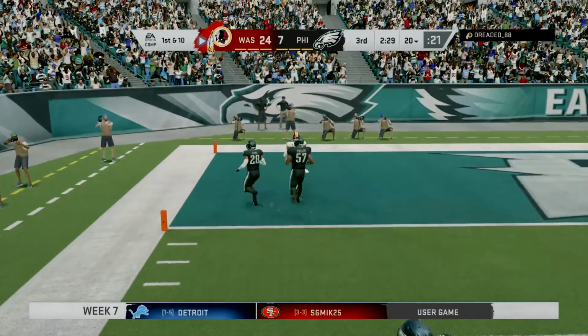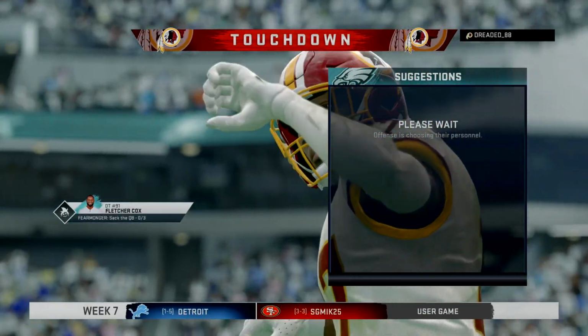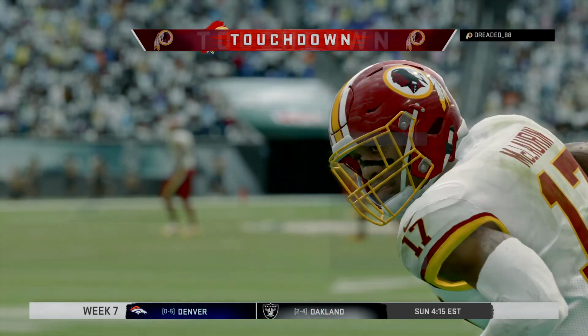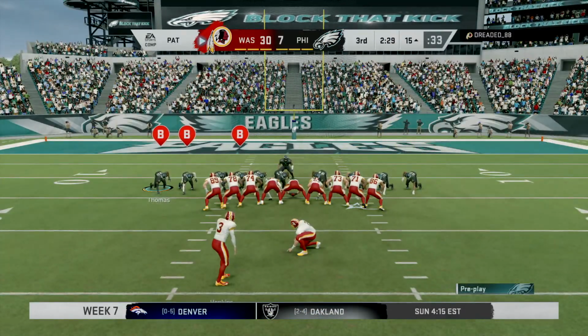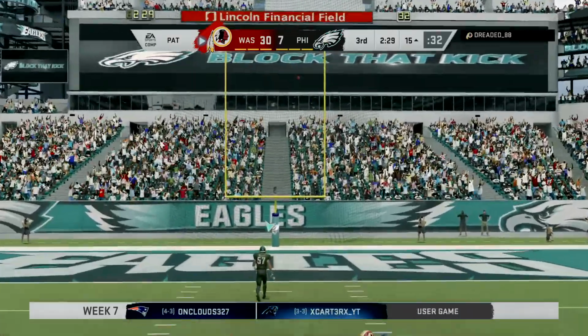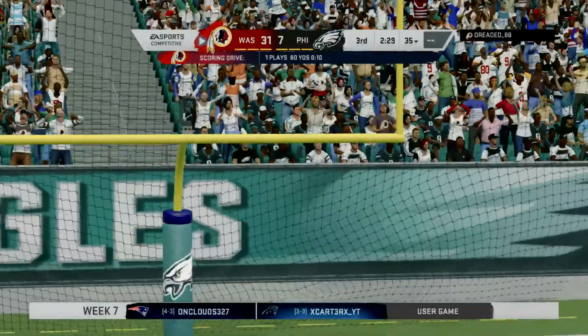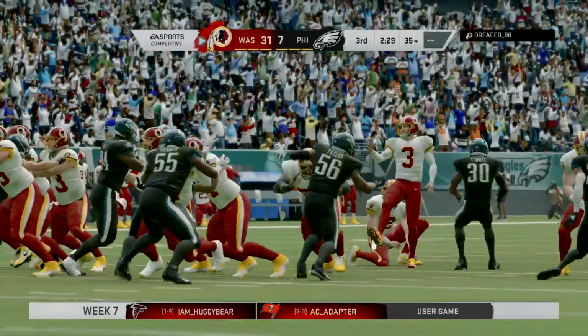And he's free going down the left side. It's a foot race. Touchdown, Washington. Terry McLaurin, an 80-yard touchdown. And the Redskins are able to stretch the lead out further. Extra point good by Hopkins. And the decision to just kick the extra point winds up successful.